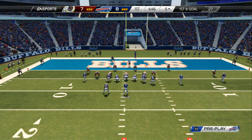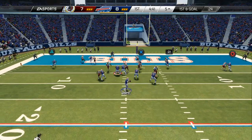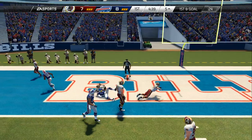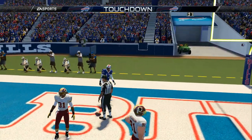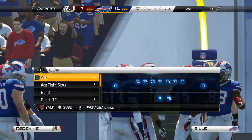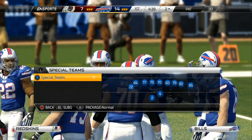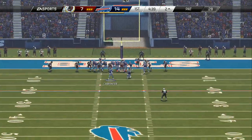Here they come, back to the line. First and goal. Well, it's first and goal. I think a lot of defenses are thinking run here. And so the offense calls a nice play, very deceptive. They throw the football and they get the easy touchdown pass. The Bills getting set now for the extra point.